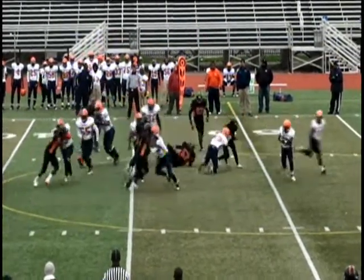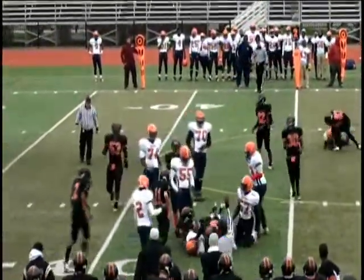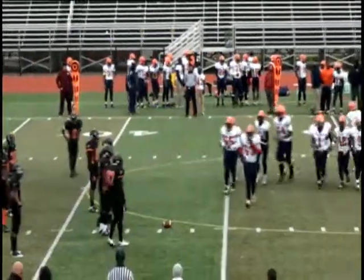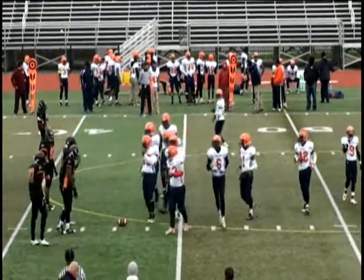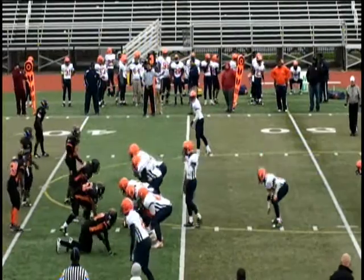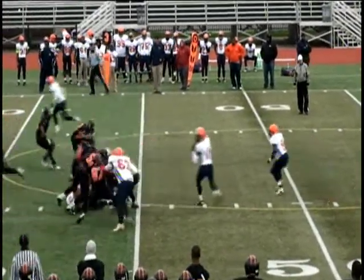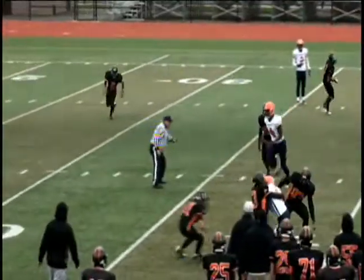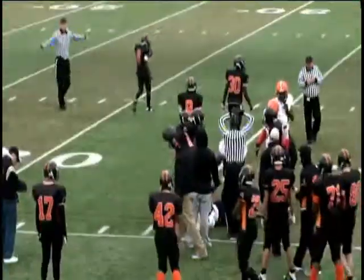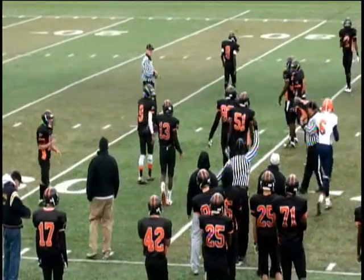Get the football! Get the football! Okay, picked up a couple yards on the play. Okay, third and four. Got another running back in there. Goes back, throws complete, and he's close to the first down. I think he might have picked it up. Pass completion from Ricardo Streams to number four.